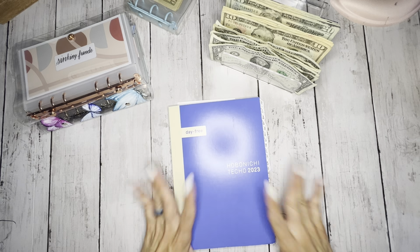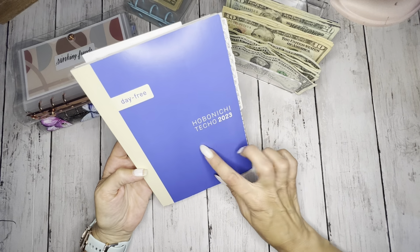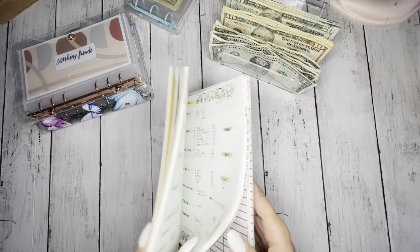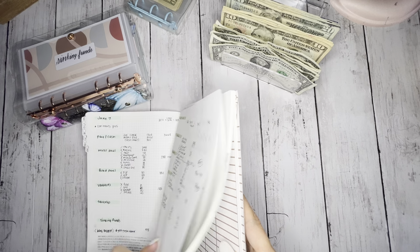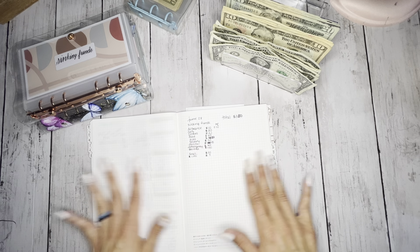So I'm really excited. Okay, let's get to it. So I do use the Hobonichi. This is the day free. I use this for just very loose budgeting. I'm not really going to share any numbers with you guys. We just don't feel comfortable with the bill part of things, but I will share my sinking funds.